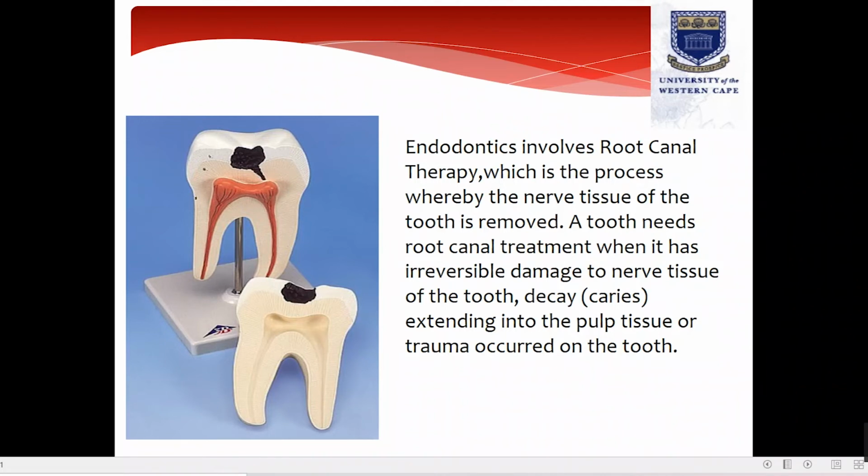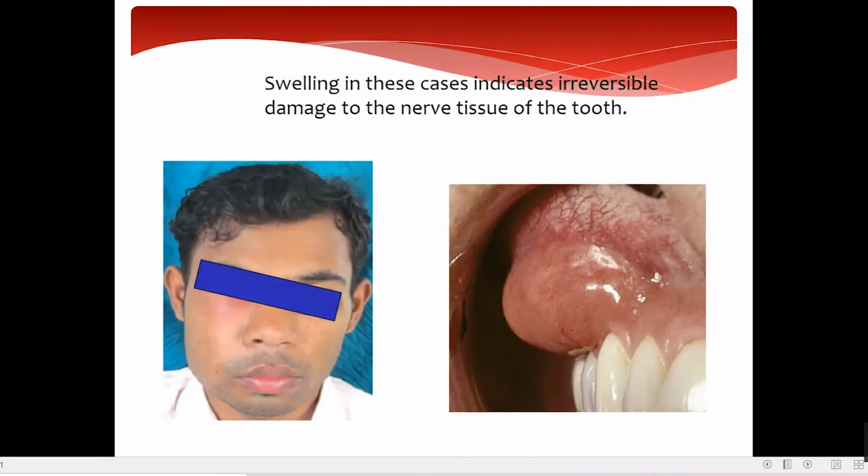A tooth needs root canal treatment when it has irreversible damage to nerve tissue of the tooth, decay or caries extending into the pulp tissue, or trauma occurred on the tooth. These pictures show a patient with a swelling on the right-hand side of the face. On the right-hand side of the picture indicates a swelling inside the mouth. A swelling in these cases indicates irreversible damage to the nerve tissue of the tooth.